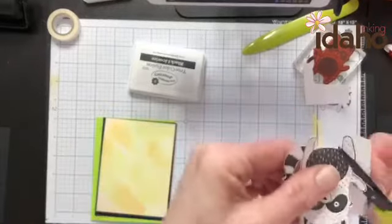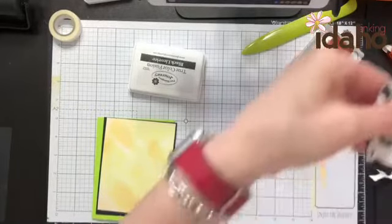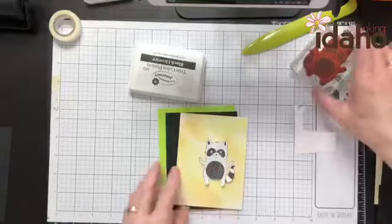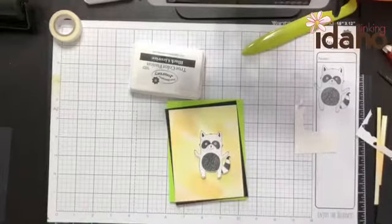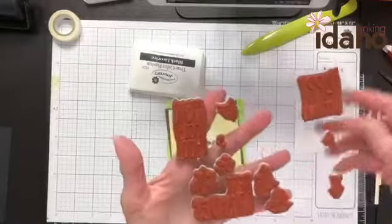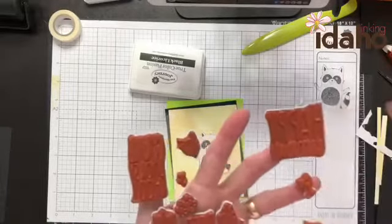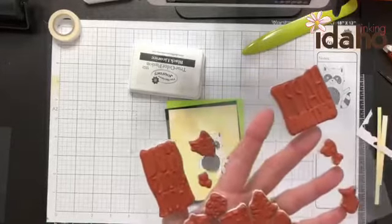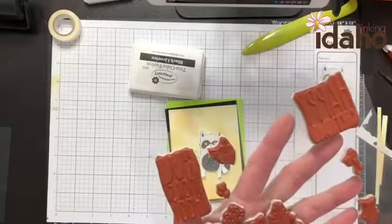Because I know exactly what I'm going to do. Okay, we're almost there. I want this. Okay, so now we have a bear. Or I guess it's a raccoon. What are the sentiments that we have? Best wishes. Today is your day. Happy birthday. There's a fish and some mushrooms and some strawberries, a honeycomb, hearts, a flower. Okay, so I'm gonna pull.